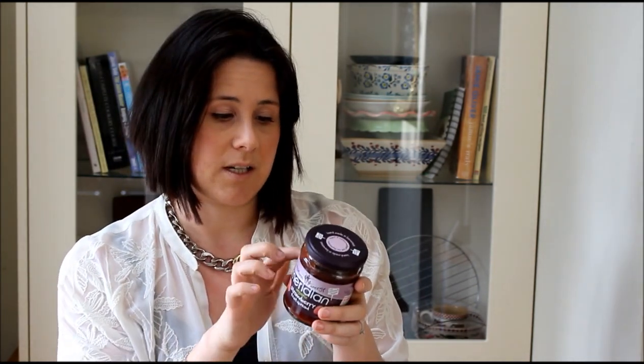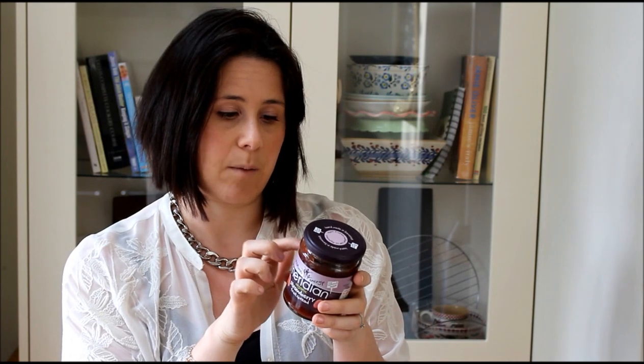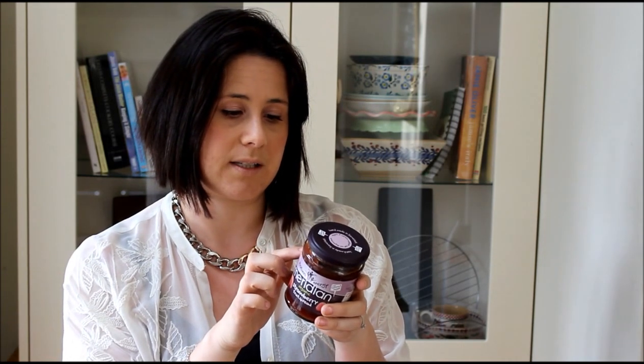Next thing I picked up there was this Meridian jam. Now I really like this because it is sugar-free, or at least refined sugar-free. There's no sugar added. Obviously the natural sugar from the strawberry is still in it, but the ingredients are literally apple juice, strawberries, and then the gelling agents, the pectin, to make it set.